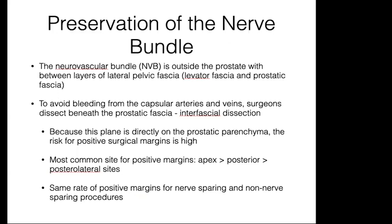So now, for nerve sparing, the neurovascular bundle is outside the prostate between layers of the lateral pelvic fascia or the levator fascia and the prostatic fascia. So to avoid bleeding from the capsular arteries and veins, surgeons dissect beneath the prostatic fascia, or an interfascial dissection. Because this plane is directly on the prostatic parenchyma, the risk for positive surgical margins is high.